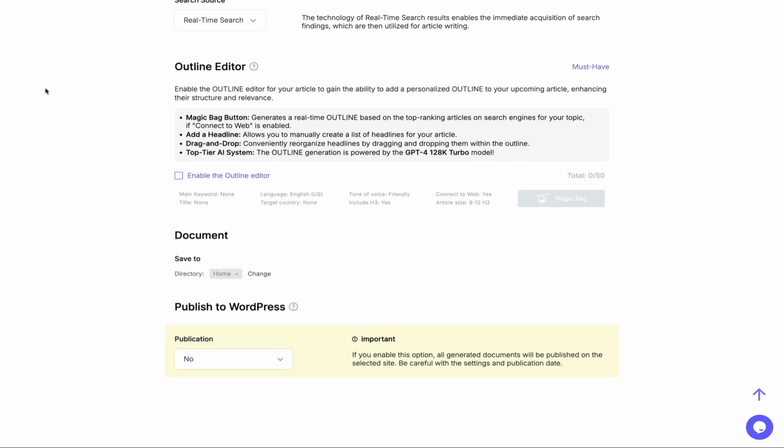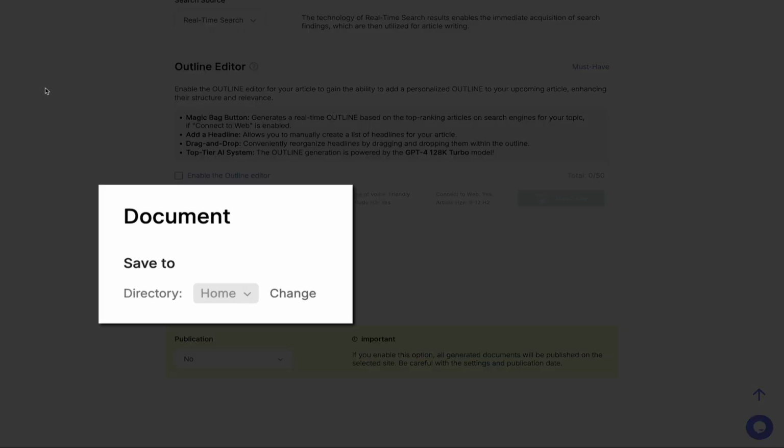Okay, we're almost done. The last few settings are the document settings. This allows you to save your generated content to different directories within your account. It helps you to manage and categorize your blog posts, articles, and other content by saving them in specific folders or directories. Now, I haven't created any folders, so I'll keep it set to home, but this feature streamlines content management and ensures that your documents are organized and readily available when you need them.